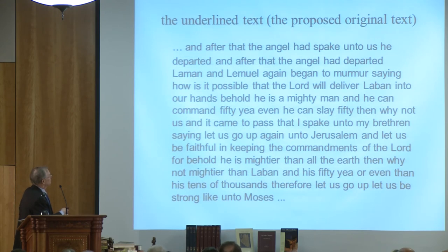So here it is. This is the underlined text, the proposed original text. This is much what the typesetter got in 1830, just straight text. And the only main difference would be with AND, he had an ampersand, because Oliver wrote ampersands. But otherwise, this is what he was confronted with. And I'm going to go through somewhat of what he went through.